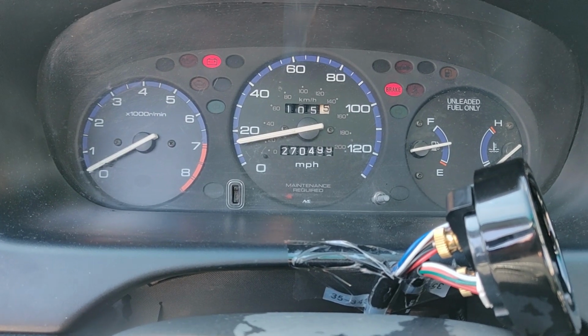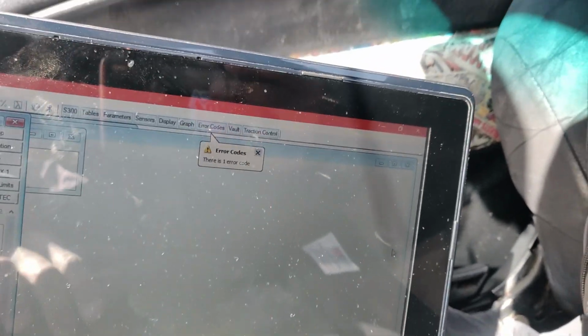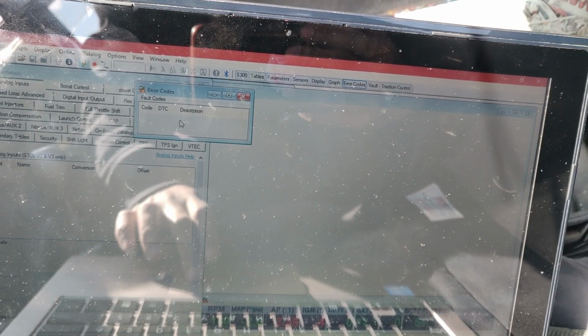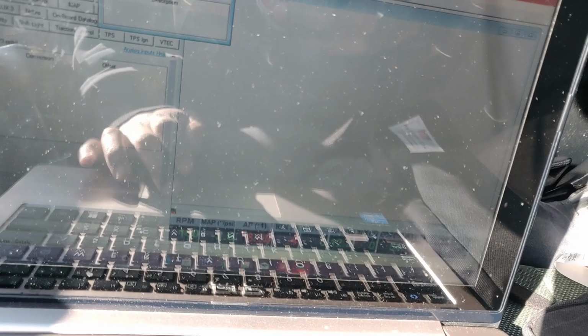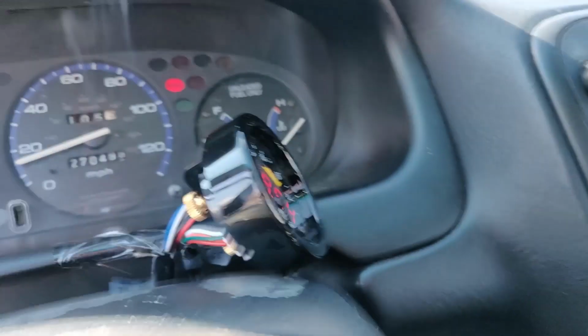Yeah, now it don't even want to cut on. Oh, now it says I have one error code. Let's see. There's nothing there, so that leads me to believe that it's probably my ECU again bugging out. So real quick, I'm gonna try to just upload the tune, see if that does anything. All right, I just did that. Now let's see.